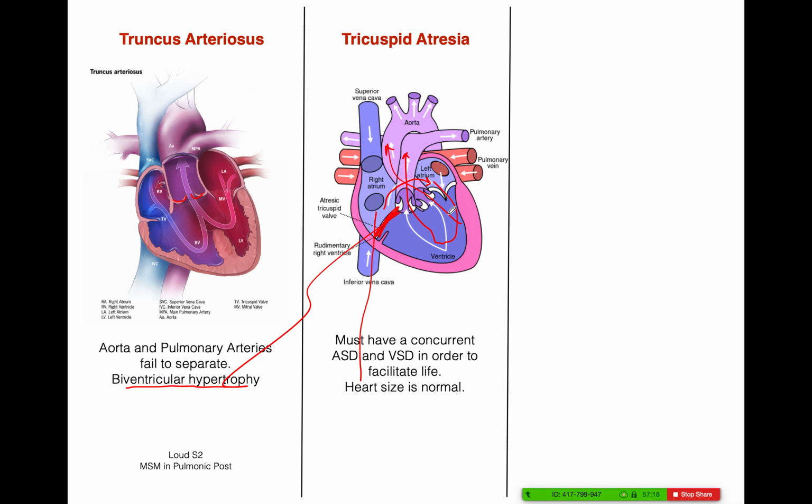And the only thing you really need to memorize here is that you have to have that ASD and VSD in order for it to be compatible with life. You have to have an ASD and that VSD.